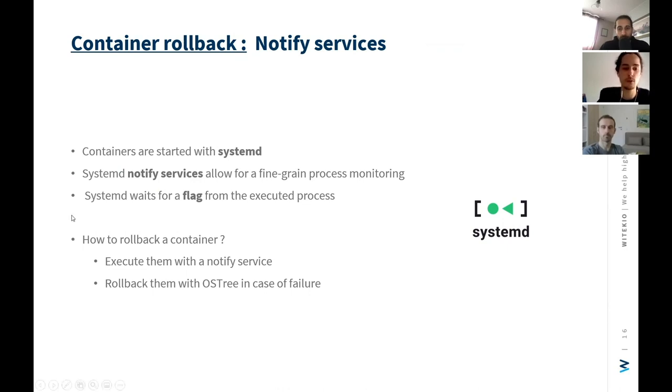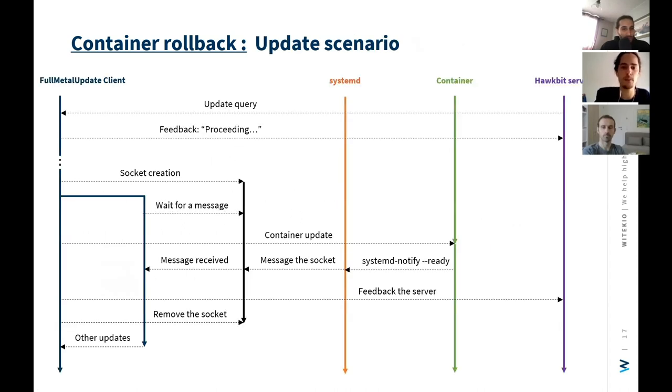So how can we roll back a container? First, we execute them with a notify service. That is, we just change the type of service to notify. And then we wait for an answer from the container. And then if the container actually fails, systemd actually handles lots of different cases of failure, we roll back the container. So we will see an example right now.